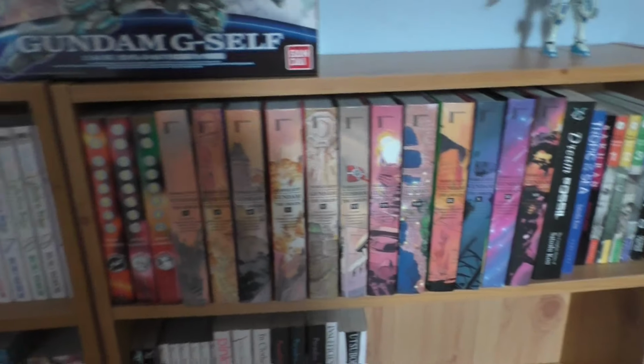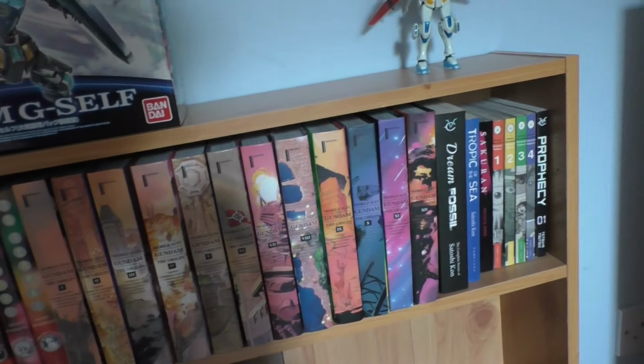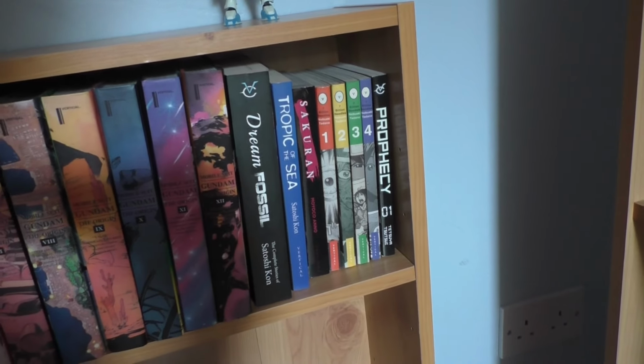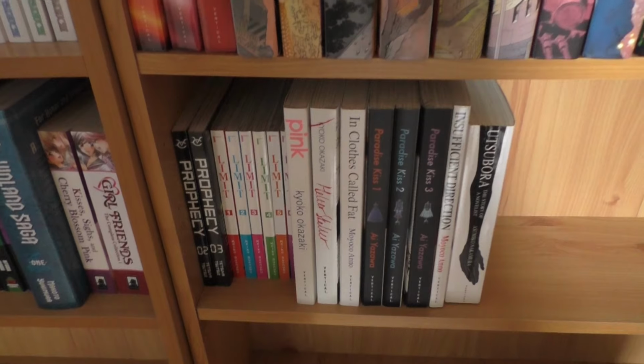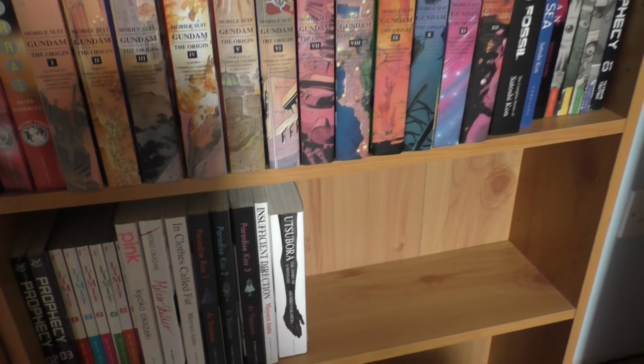After that, we got stuff from Vertical. This is obviously just like the Terra, Gundam, blah blah blah. Some really good stuff from Vertical. Like, I would highly recommend, if you want kind of more different manga in general, I'd highly recommend picking up manga from Vertical. A lot of their stuff is really, really good.